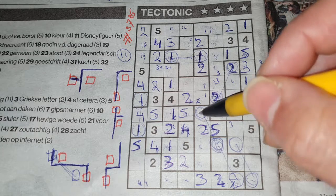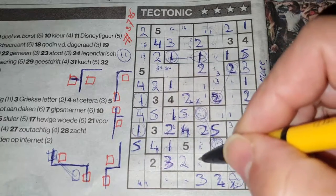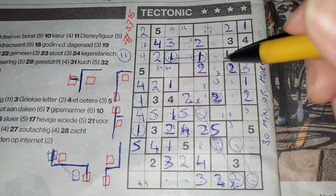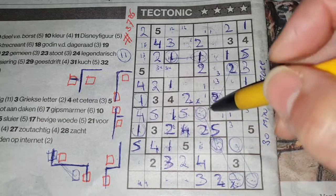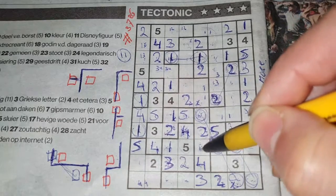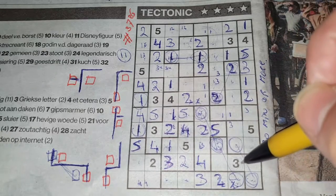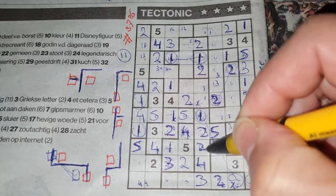Then. These 2 boxes cannot be a 4. So 1 box left for the 4 should be here. 2 numbers left, the 1 and the 3. Well, I cannot place the 3 here because this box is connected with that box. Should be also a 3, but we already have a 3 there. So this should be a 1, and that box should be a 3.